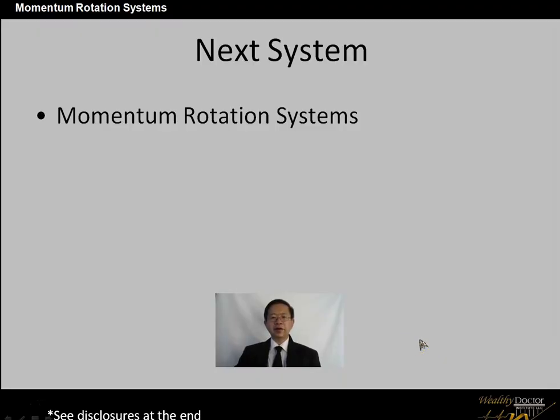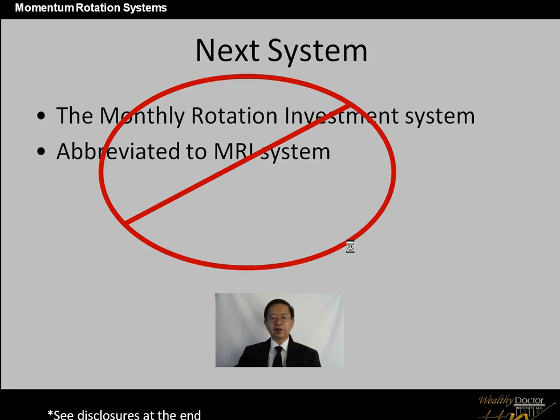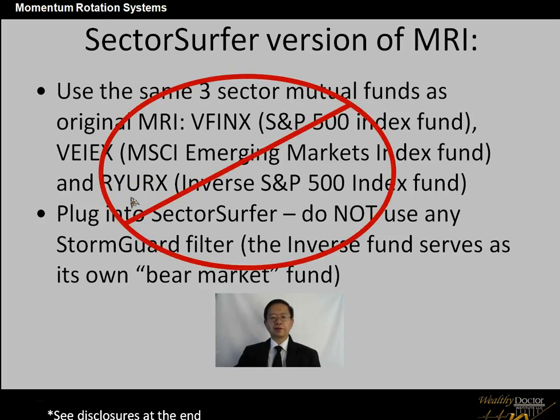So now we go on to our next system, the monthly rotation investment systems. In my book, I described my system and abbreviate it to MRI. And for those of you who follow my videos, you know that I no longer follow my MRI system, now that the algorithms of Sector Surfer far surpass what I could do with Excel, pen and paper. So the Sector Surfer version of MRI used the same three funds as my book, the S&P 500 Index Mutual Fund, the Emerging Markets Fund, and the Inverse Index Mutual Fund. Again, long-term followers of my videos probably know I no longer even follow the Sector Surfer version of the MRI.